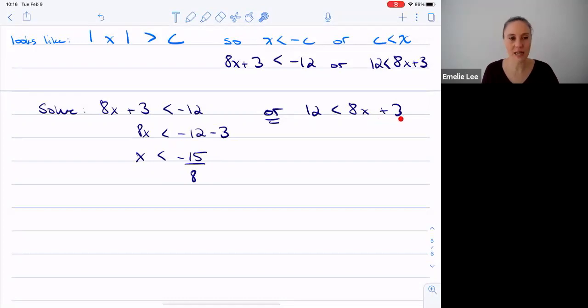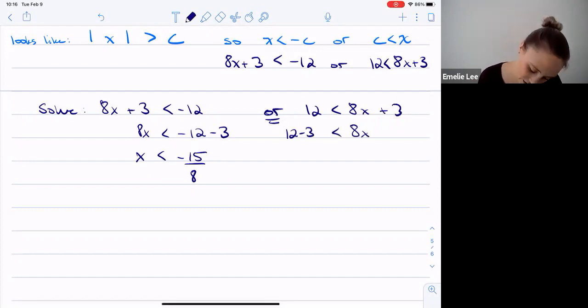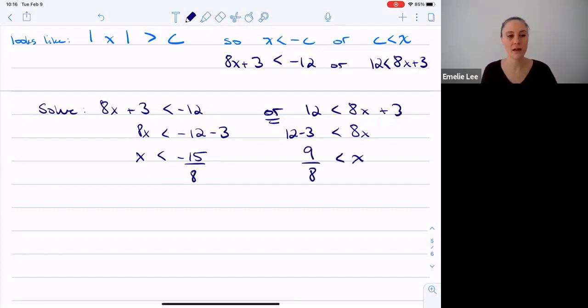Solving for x, again, I have to subtract 3 from both sides, and then I have to divide by 8. Positive 8 again, so I'm allowed to do that. I don't have to switch the sign. All right, so then I have 12 minus 3 is less than 8x. So 12 minus 3 puts me at 9, and 9 divided by 8 is less than x.